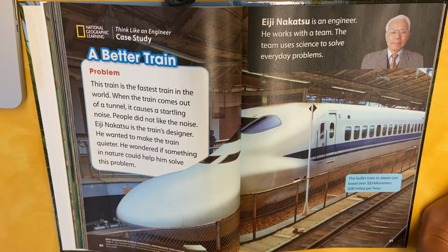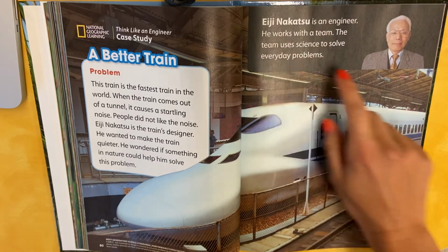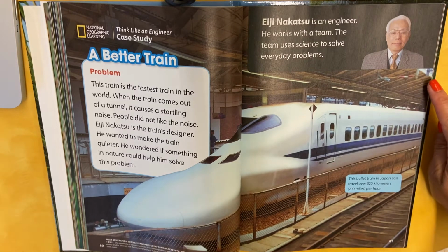Ijai Nakatsu is the train's designer. He wanted to make the train quieter. He wondered if something in nature could help him solve this problem. So here is Ijai Nakatsu. He's an engineer. He works with a team. The team uses science to solve everyday problems.